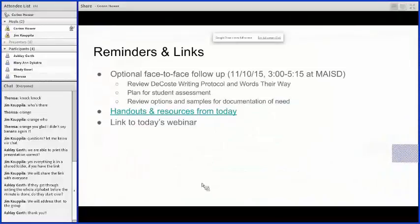So you can see that we've got a face-to-face a week from today on the 10th, which happens to be the Marine Corps' birthday, if you're interested. We will look at that DeCoste writing protocol, Words Their Way, and help you formulate a plan for student assessment. Again, you saw the link for the handouts and resources today. We will have a link to the webinar very shortly, and that wraps up our webinar for today.